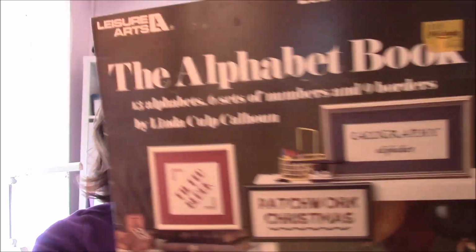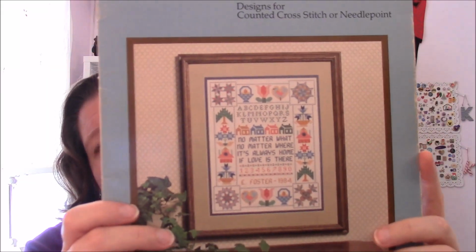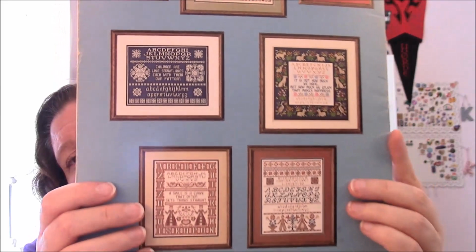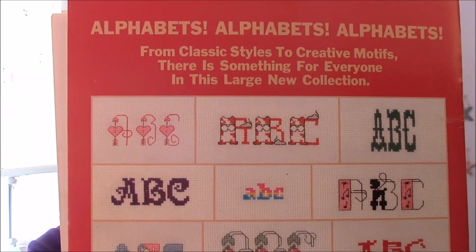This is the alphabet book, 13 alphabets, 6 sets of numbers, and 9 borders. So here you go. Samples of what's in here. We have a Something Special sampler collection, counted cross stitch or needlepoint. And I guess here on the back are the rest of the samplers that are in the book. We have 120 alphabets. I swear, either I have this booklet or I have something very much like it. I'll have to get into my bookcase here where I keep the bigger books and have a look-see.